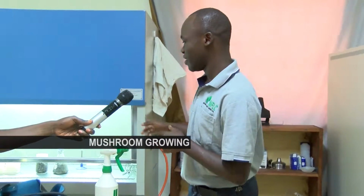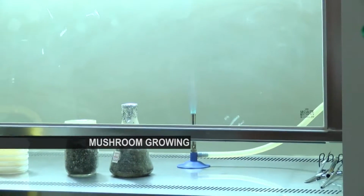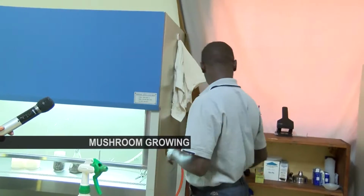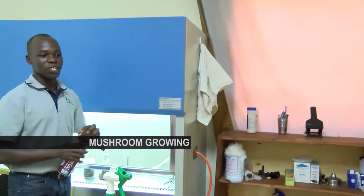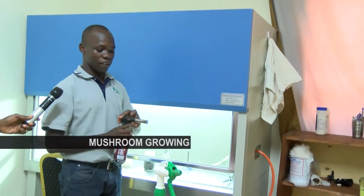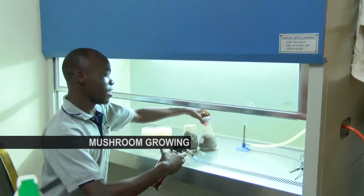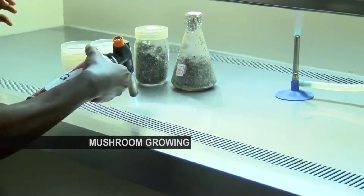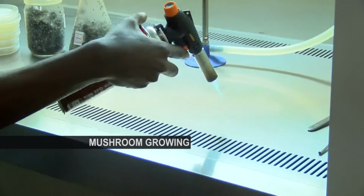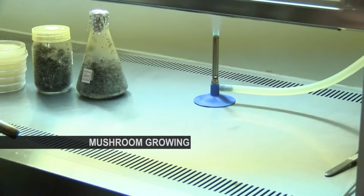And then the surface, this is the clean bench where the first step is handled. And as I told you, before we do anything, you first sterilize the working surface. Usually, for the sterilization of this surface, we use a flame. So before I do anything else, I sterilize the working surface with a flame so I can eliminate all the contaminants or pathogens that can bring problems in the spawn production.